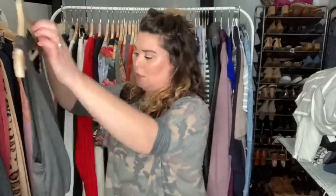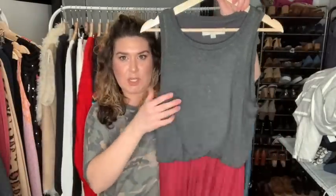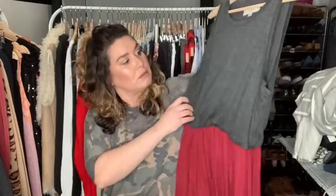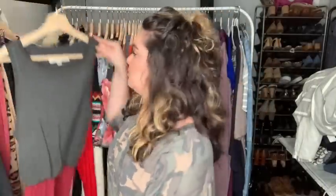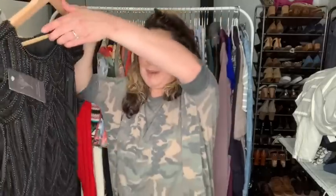Okay, next is another Loft dress, size medium. This one is really fun. So it's just like a gray jersey type fabric up here, and then it has this fun skirt, pleated, very flowy. It's like a midi length. Yeah, really cute. Look at this little number here. This don't make you want to be a flapper. I don't know what does.